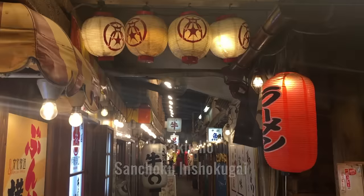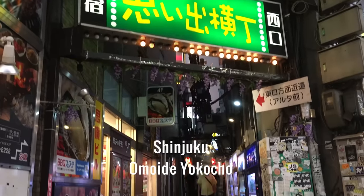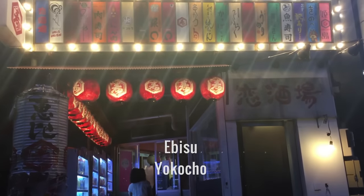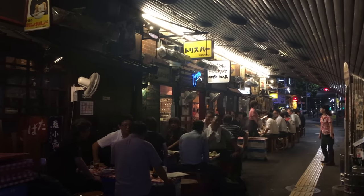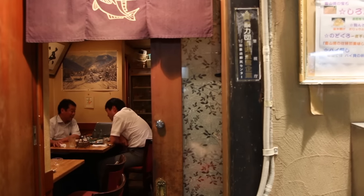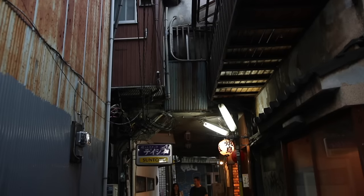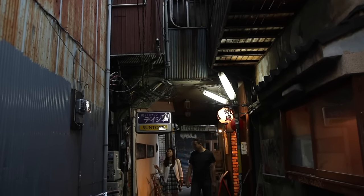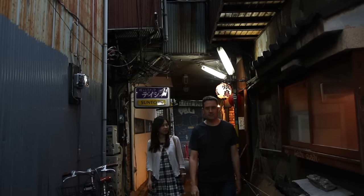Yokochos are scattered all around Tokyo, and if you just take one step beyond a main street, you can find these amazing back alleys filled with all sorts of small interesting shops. Not to mention, you can also dine and drink like a local and experience a different side of the big city. There is just so much fun to be discovered in these hidden back alleys, so today let us show you how you can enjoy drinking and eating at a typical Japanese yokocho.